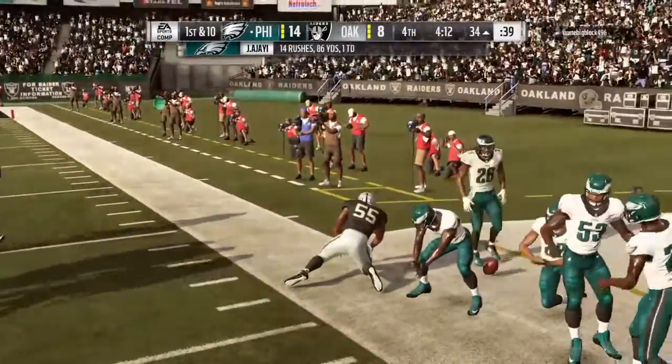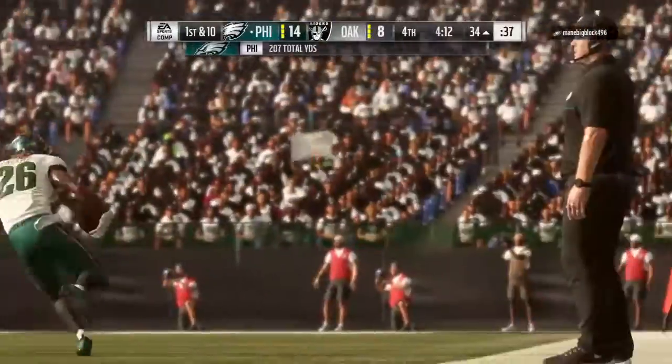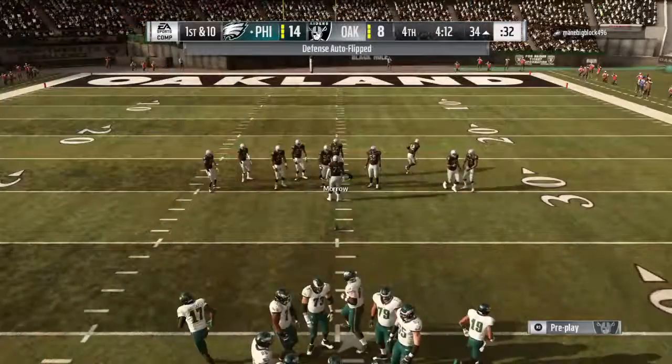15 more there, and they're on a roll. It's another 1st down. Well, that looked like an example of what you said back in the first half. A running back of his size can really wear down a defense. I think he's starting to do that. I think you're exactly right.